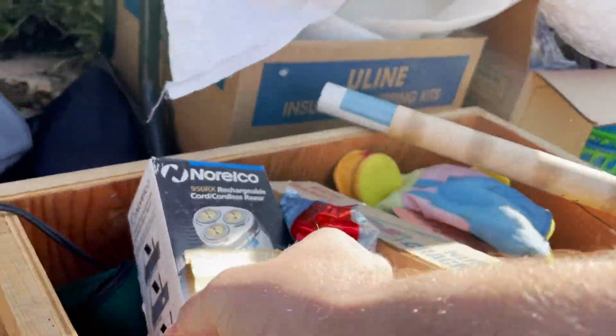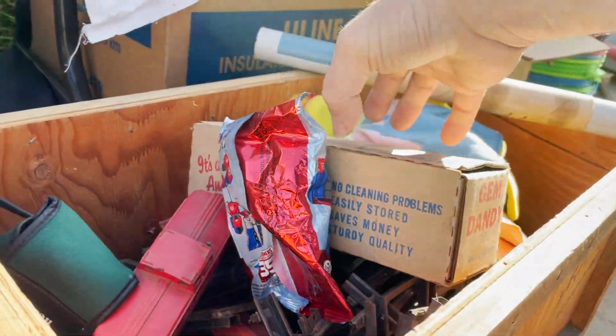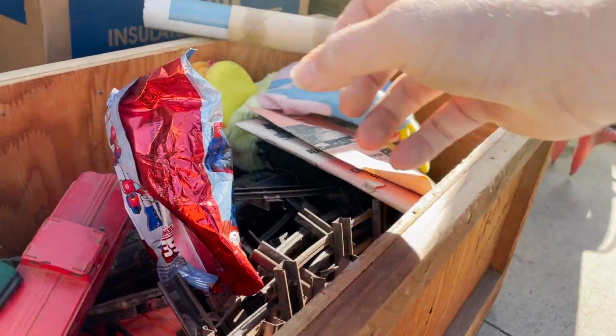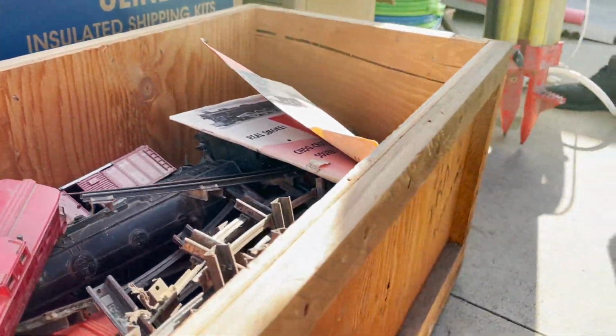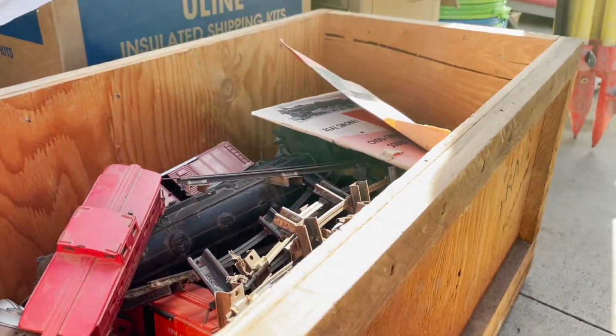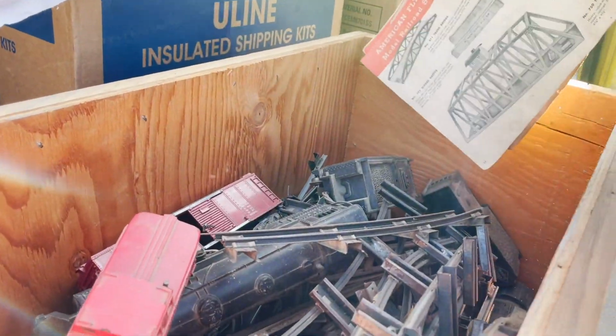Casio keyboard. These were things that I got inside. This was inside. This was random inside. This was in the garage. This was in the garage. This was inside. And then the trains.